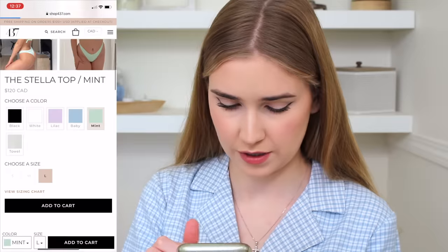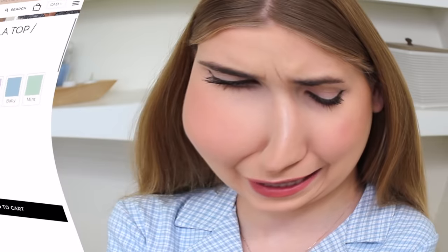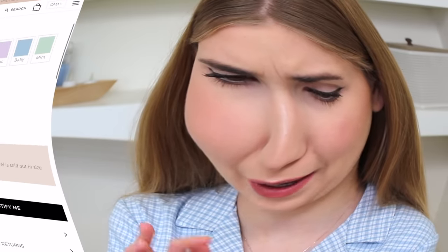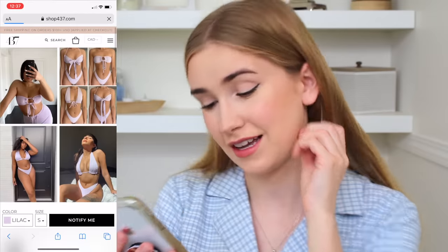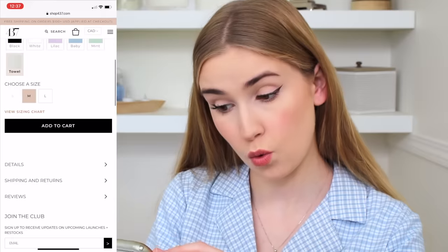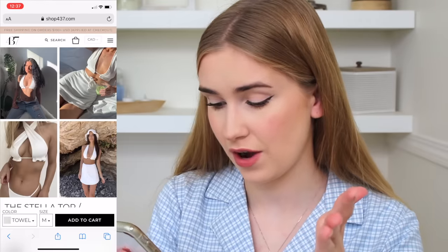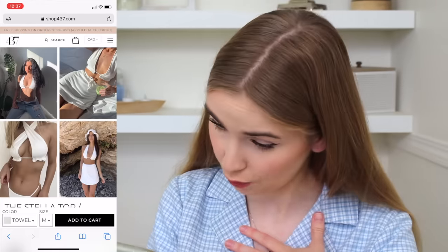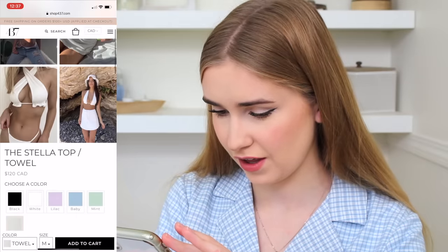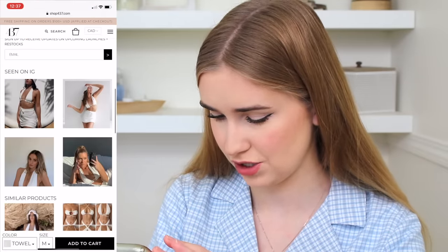Ugh, how rude. Oh my goodness, everything's sold out. What? I just really wanted to try this swimsuit. Okay, it's sold out in every single one. Ooh! Okay, I could get it in the color towel in medium. Now, I don't usually wear a medium, especially not on top. You guys know this. But I really feel like I could just tie it tighter, worst case scenario. So maybe we should give it a go.